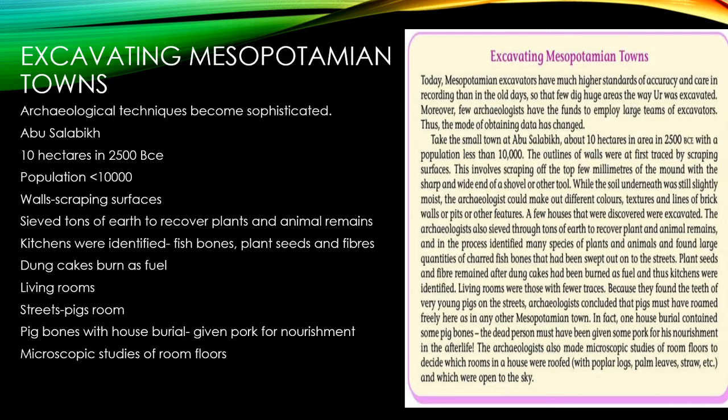Now, the next box tells us about excavating Mesopotamian towns. It shows how archaeological techniques developed in due course of time and became so sophisticated that they can excavate even minute differences. They are now able to get what archaeological techniques weren't able to get 30 or 50 years ago. Here a description was given about a town known as Abu Salabikh.